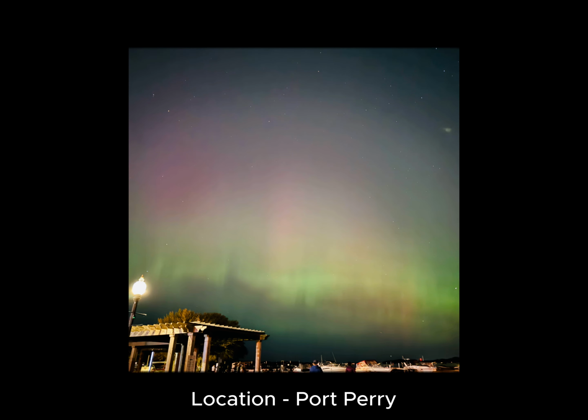As I passed through Port Perry, I got a notification. It was happening. I pulled over, looked up, and there it was, a faint glow starting to build. I couldn't resist stopping for a while. In the middle of my journey, I stepped out to take in the moment. The sky was already dancing, with subtle waves of green moving across the horizon. It was surreal to witness it even before reaching my final destination. After capturing a few photos, I continued my drive, even more excited for what awaited me at Torrance Barrens.